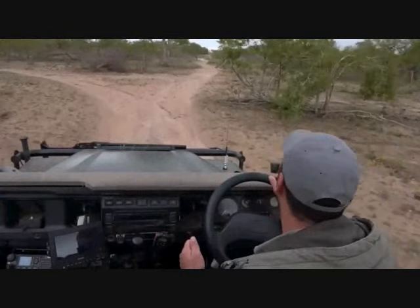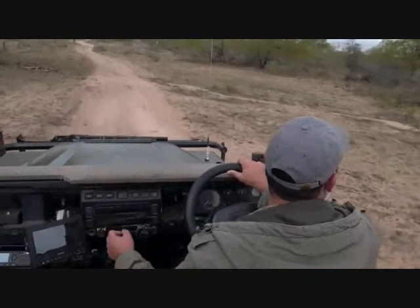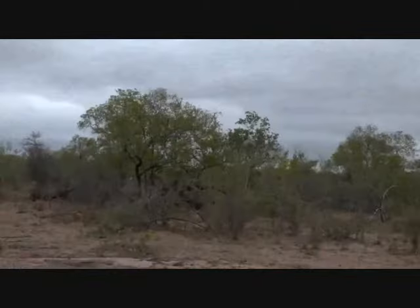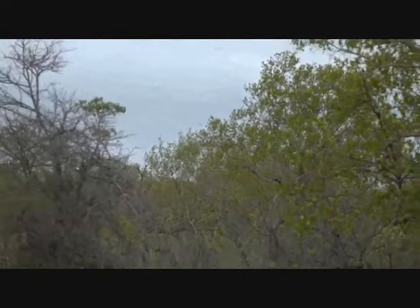Another African cuckoo flying over us, just past us. I think it just sat up at the top of the tree there. Oh, there it goes again. See how lucky we were to see them earlier.